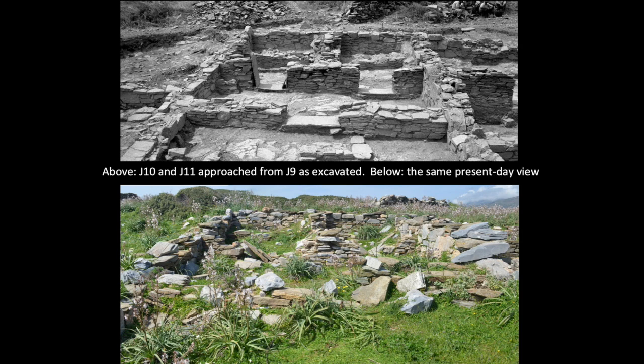Another example, again in the J area, I show you here of rooms J10 and J11 approached from J9 as they were excavated by Professor Cambitoglou's team. And then again, the state in which we found them when we went back to the site in 2012. Now, clearly, a whole 40-plus years had passed since those original excavations. And it was clear to us and to the archaeological service that reconservation, a revisited conservation program, was required for particularly Area J, the temple, and also the gate through the ancient fortification wall, which had also been left above ground.